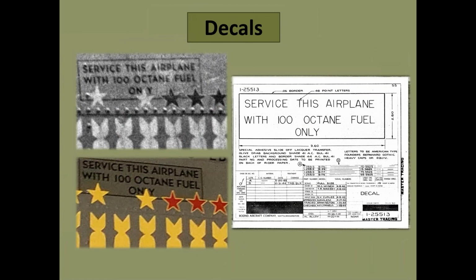Here's another example of the markings. In the restoration of the Memphis Belle, in some places where there were decals, the information was hand painted, which doesn't look like a decal. But for the most part, the decals were not applied. So B-17Fs had several decals inside and out, and the Memphis Belle only had a few on the inside, and all the external decals were long gone. So in the instructions, in the Boeing drawings, there are instructions for all the decals, their size, the color, and so on. And so all of those decals were reproduced.